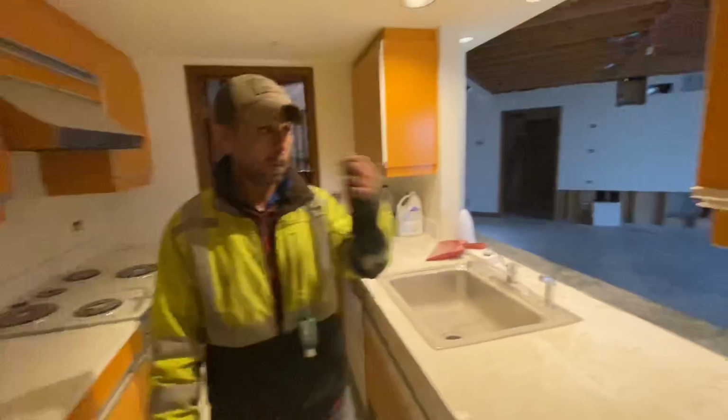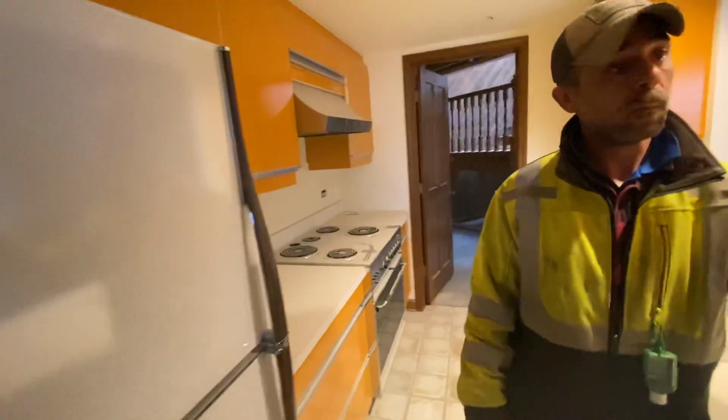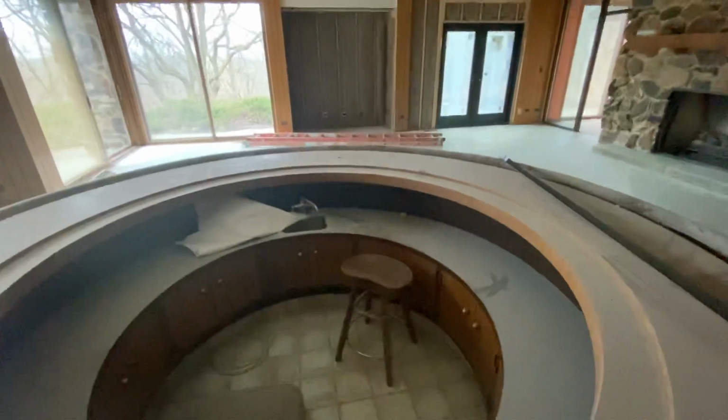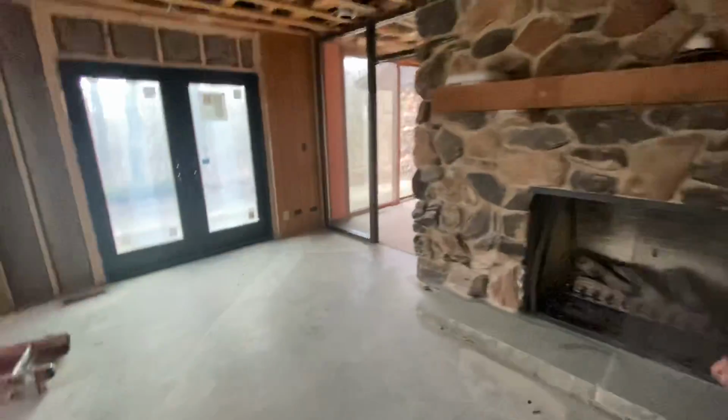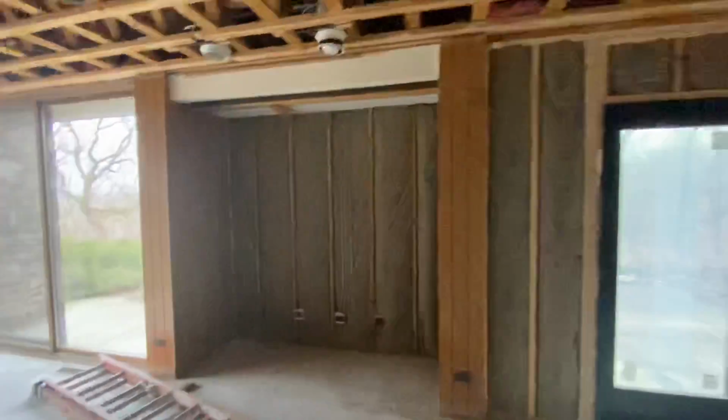The way these are made, and this family that owned it probably only used this during Thanksgiving or Christmas maybe. Just the way the seams are. There is a couple steps down here. There's a bar. The person who used to own this before was in the Army with General Patton. And this fireplace will be going.